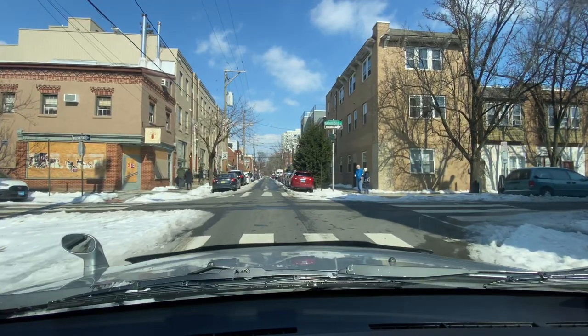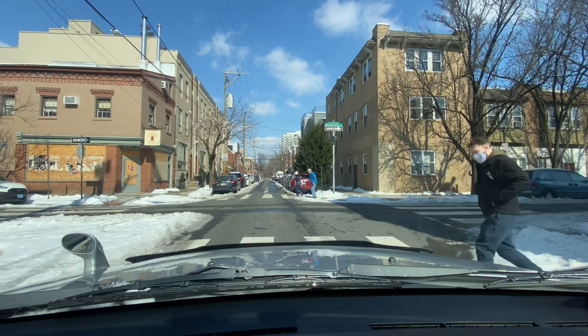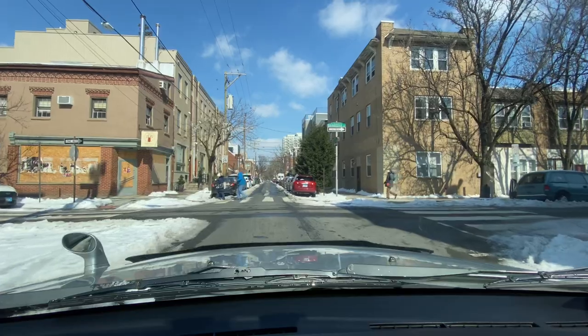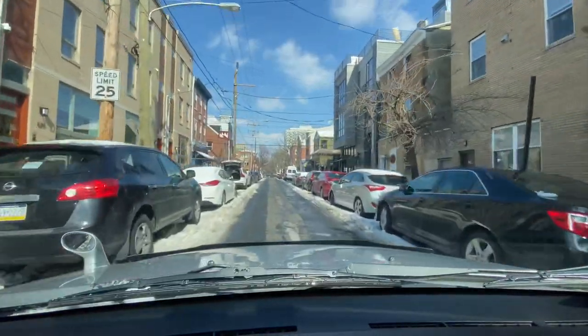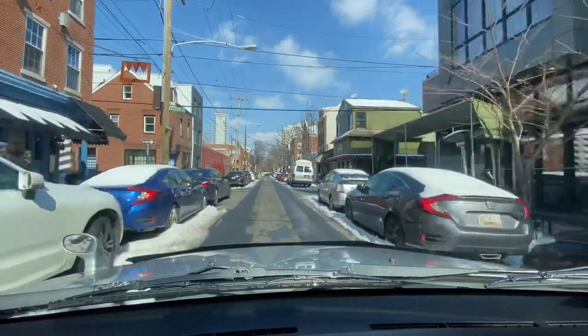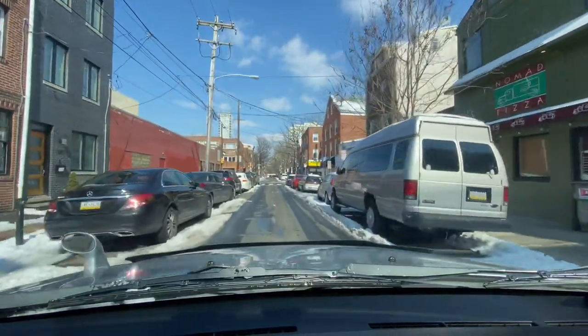We're at 7th and Bainbridge. Go ahead, sir. I'm going to allow you to walk by. Pedestrians have the right-of-way. Never forget that, viewers. We got Taranga Yoga on my left, passing 7th and Bainbridge. Passing Cater Street. We got Nomad Pizza on my right-hand side.